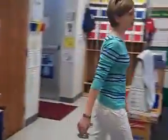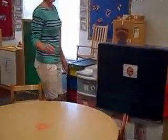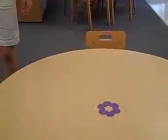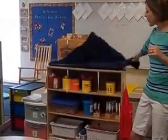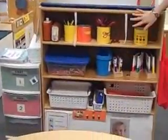And then other center options are the art center, which, if you notice, all the centers have a color. So this center is orange with the orange flower in the middle of the table, and iPad is purple. Sensory behind you is brown. And then all the different centers have a color so that the kids, when they go through learning rotations, can look on their schedule at their color and know where to go. When they're at the art orange center, this gets flipped back and they can choose art materials.